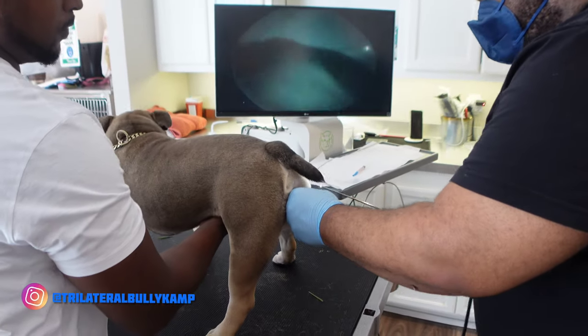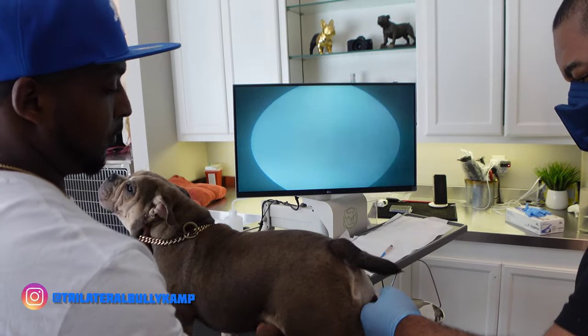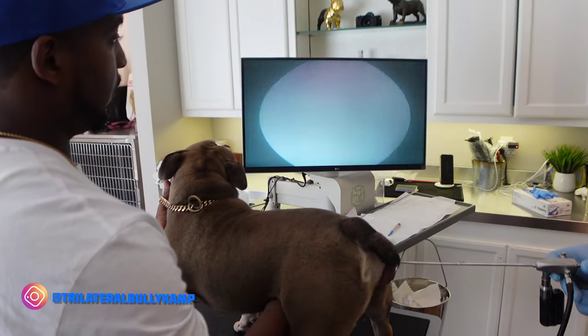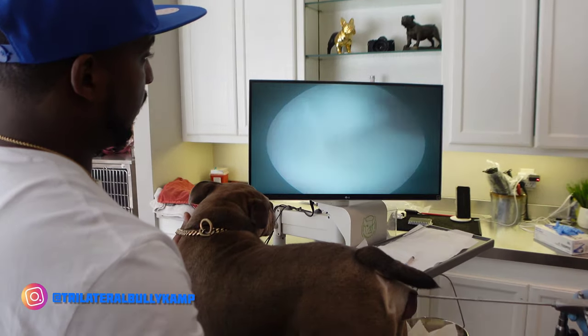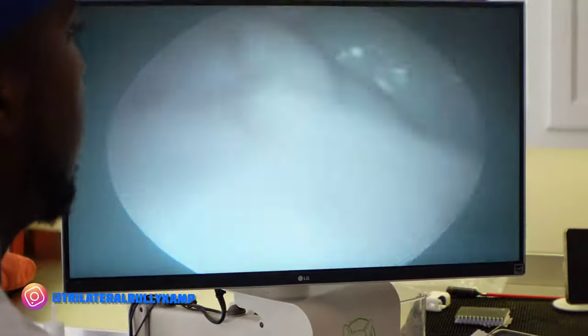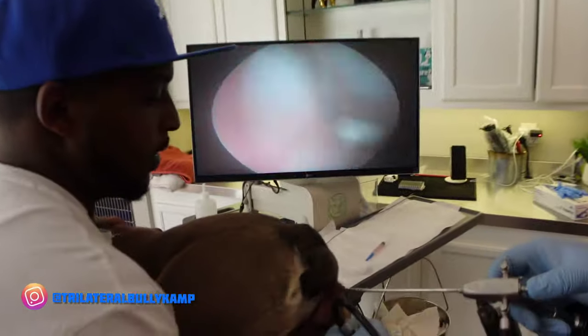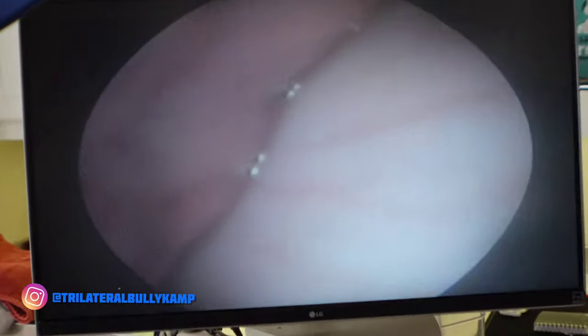Let's take a regular now. All right, so we're going inside the tubes. Y'all can see we in there, right? We in there. Get you a bigger view. That's the cervix. Yes, the little brain at the end.